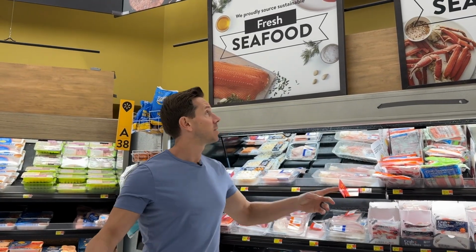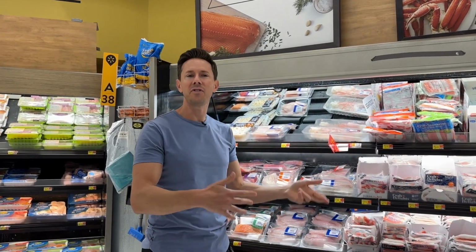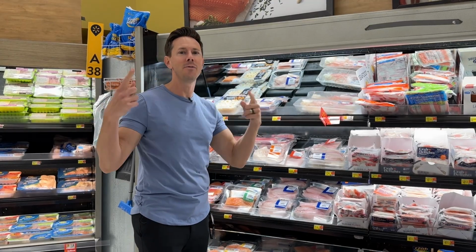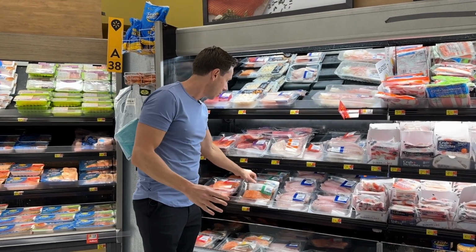It cracks me up to see the sign of fresh seafood, because this is not fresh. It's previously frozen and then thawed, which is fine and safe, but fresh invokes feelings of fresh caught, never frozen, which is not, especially with salmon.